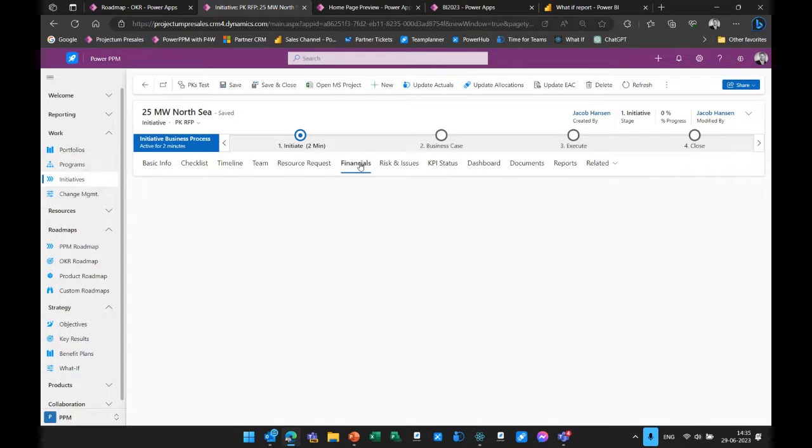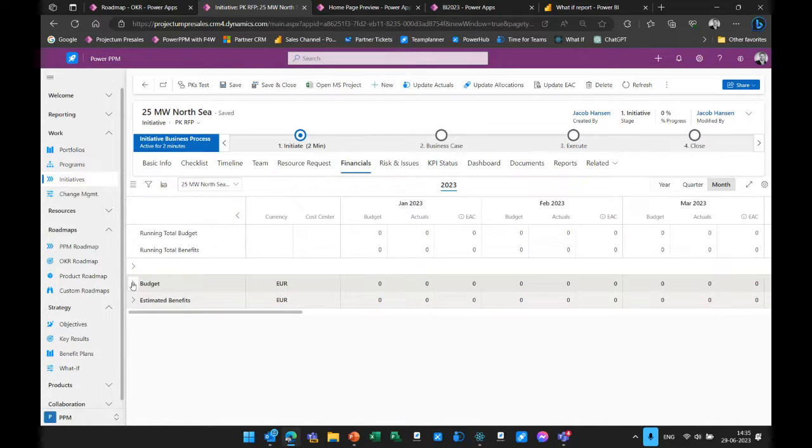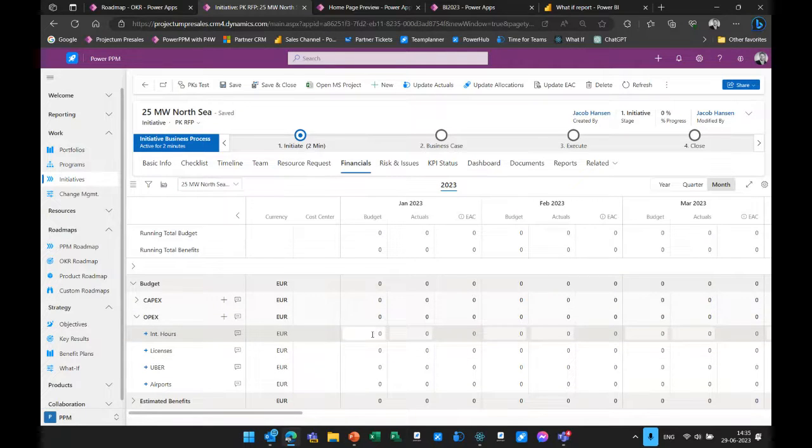Any project also comes with financial information, right? So this could be a benefit and a cost structure. So by developing this project, I need to put in the cost of it and the benefit of it. For the sake of a simple demo, I have CapEx, OpEx, DevEx. It could be different cost structures. Once I go down here, there will be internal hours, and I can work with multi-currency. I can work with actuals, so we could import from a finance system once we have invoicing going on. I could add those, and they could also start calculating estimate at complete, estimate to complete, those kinds of financial metrics.